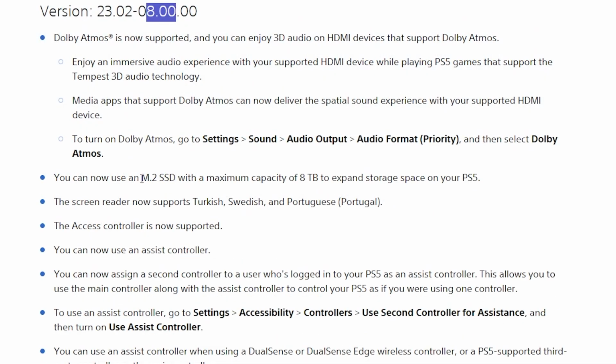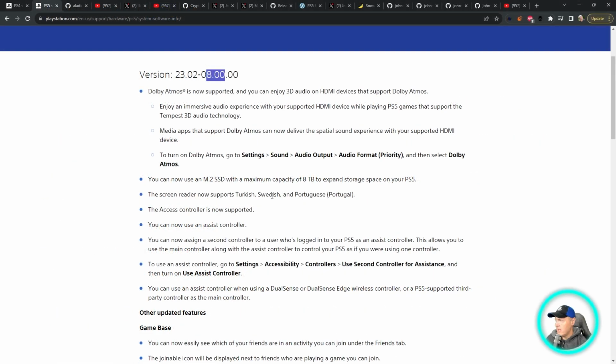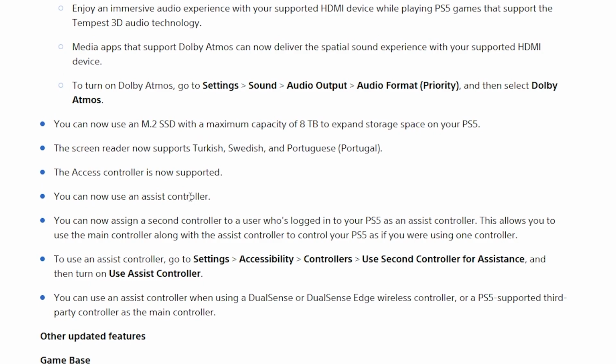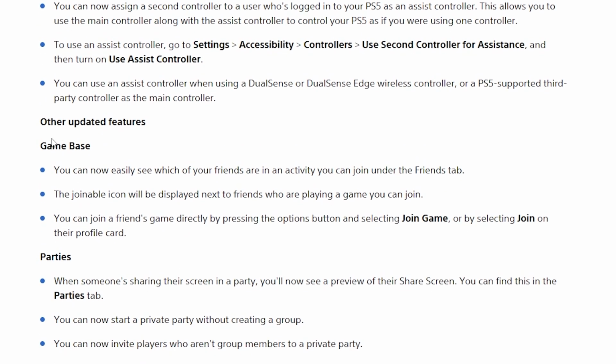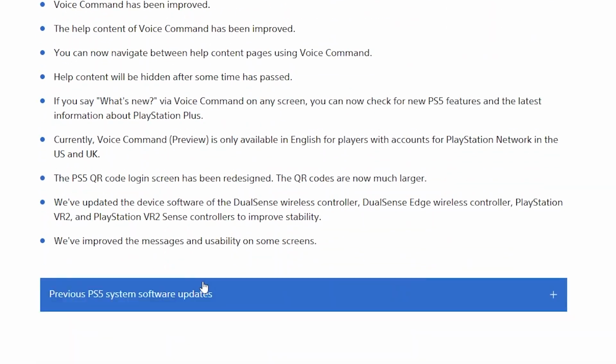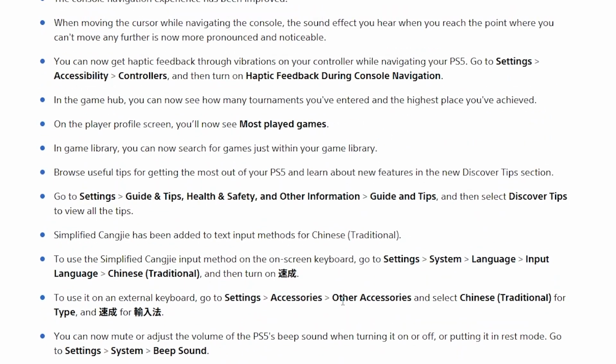You can also use an M.2 SSD with up to 8 terabytes of storage, which is a lot. There's a couple of additional languages added to the screen reader, and it also says now that you can use an assist controller. So if you need somebody to assist you navigating around on your PlayStation 5, well, you can do that. And then there are a few other updates to the game base, to parties. And yes, this list just keeps on scrolling. So a ton of different updates in there.